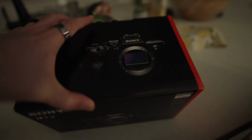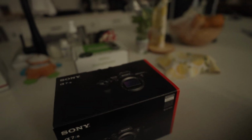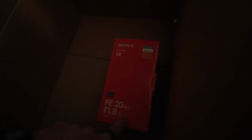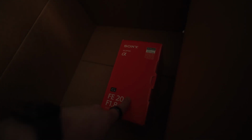Alright guys, here it is. I already put it back in the box. It would have been funny to do a reboxing, but I don't have time for that. I need to go to the post office and get this thing shipped out. But I was able to sell the Sony a7S III without the 20mm because I didn't have the box for the original lens that I'm selling. I'm actually using the 20mm right now, but the 85mm Zeiss 1.8 is in the box right now. I'm just gonna put some.